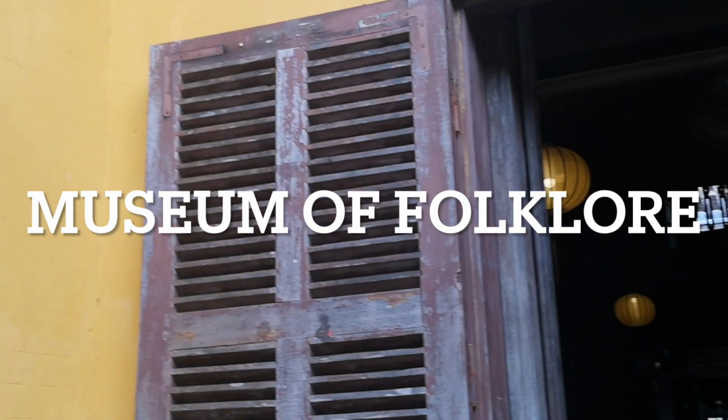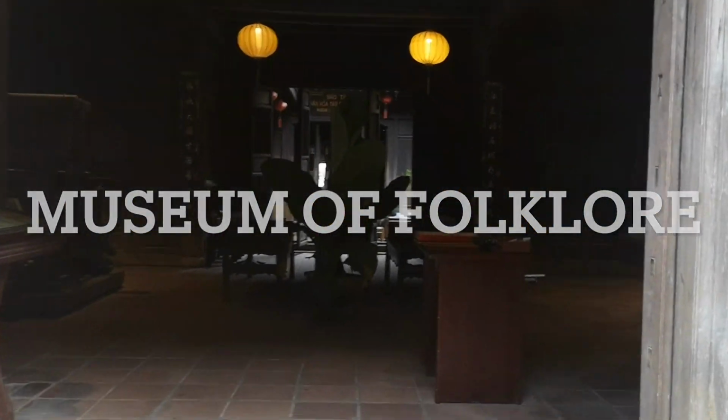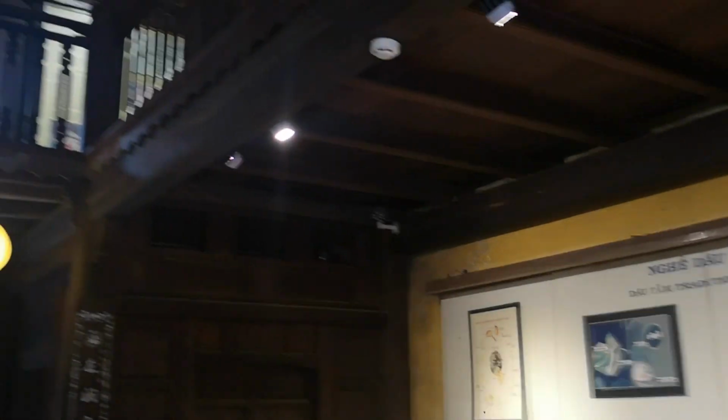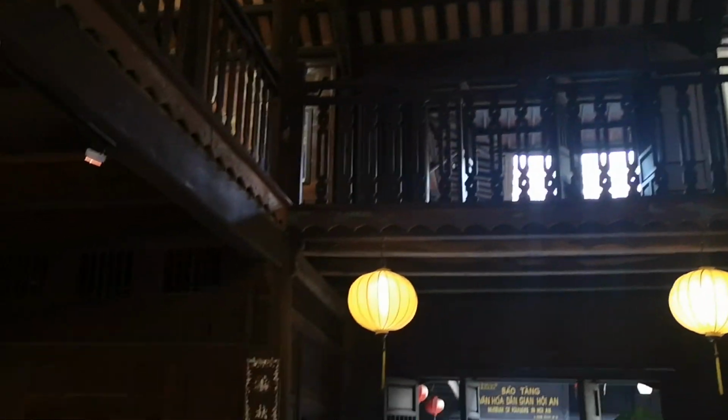The Museum of Folklore is one of the special thematic museums in Hoi An. The museum consists of two floors with wood flooring. Let's take a tour of this museum.